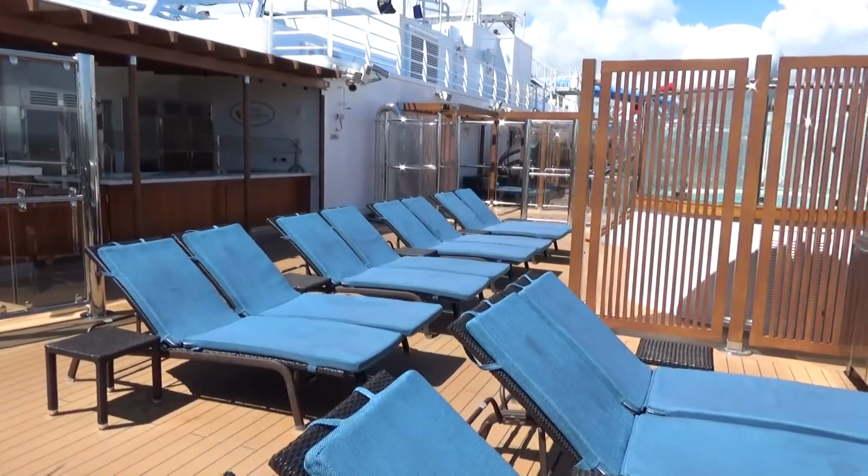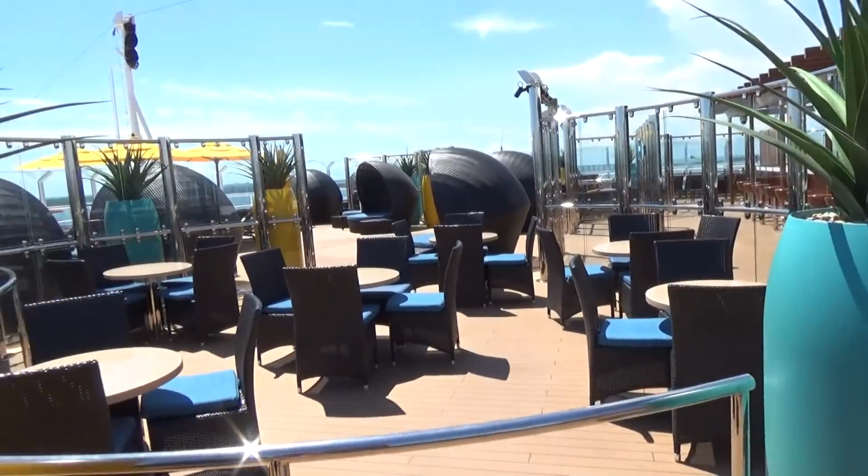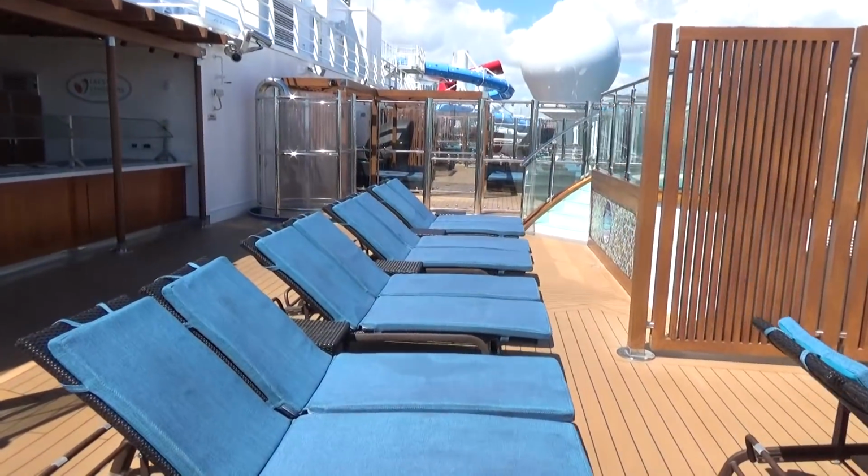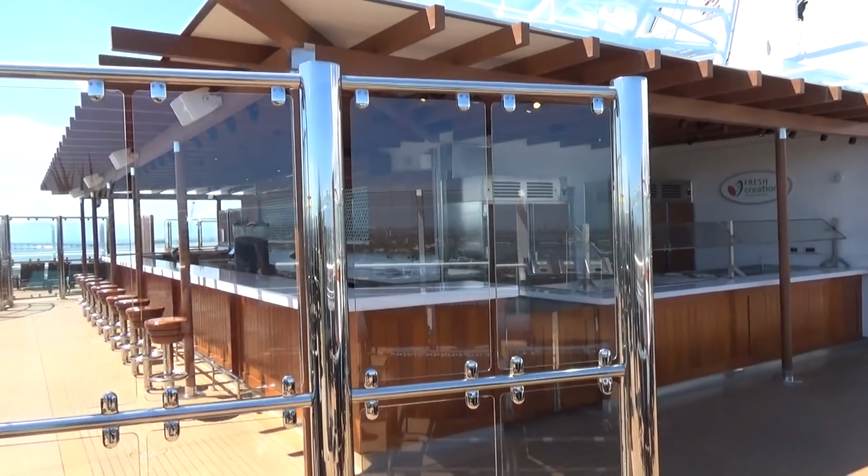Very, very similar to the other Carnival ships, except this one has prettier, yeah, with giant cactus plants. Yeah, and bigger hot tubs. Yeah. And a much larger bar.